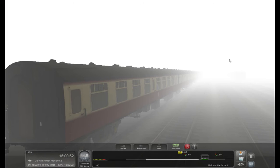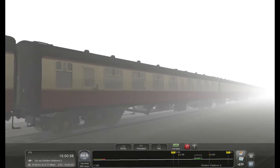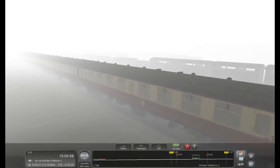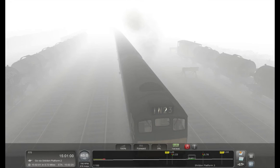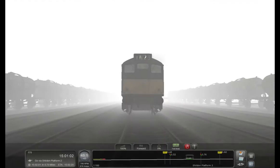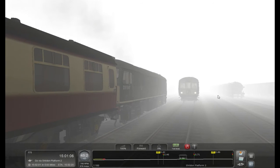Well, anyway, this is taking a bit of time in the fog here. I'm going to say this right now. It's quite long, and I did like it at first, but I'm getting a little bit bored of it now. Anyway. Fog.